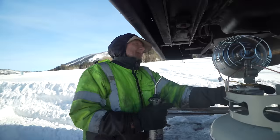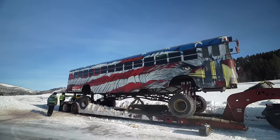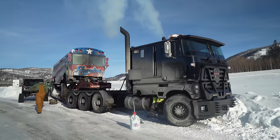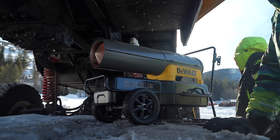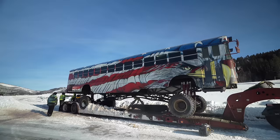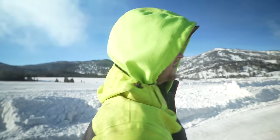I'm trying to warm up the engine. It's really, really cold out here right now. Things don't want to start. Semi started, with a little bit of help of starting fluid, diesel burner, propane tank, putting the torch and the burners and everything underneath the bus. Haven't tried to start it yet. It might start just fine. However, it's cold last night, so we're gonna run the heat and then get this stupid thing unloaded, put some tracks on.